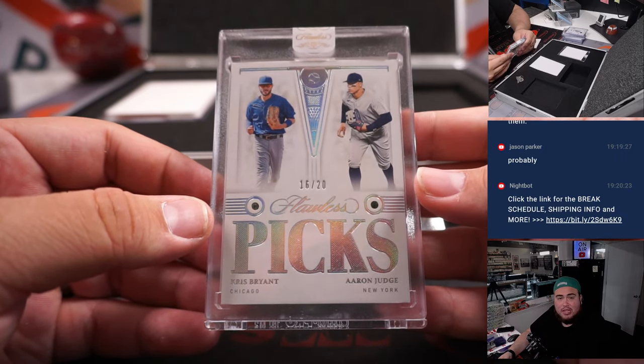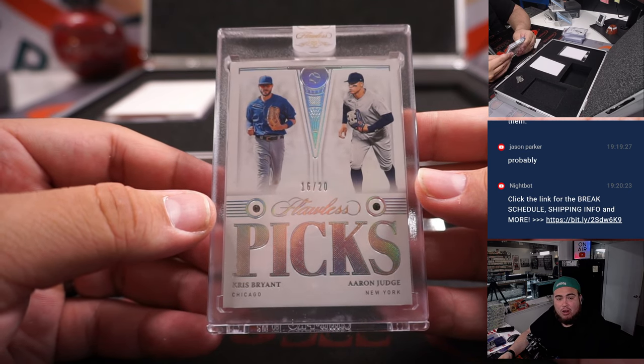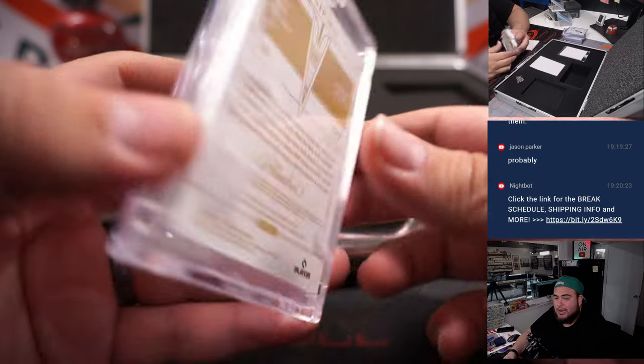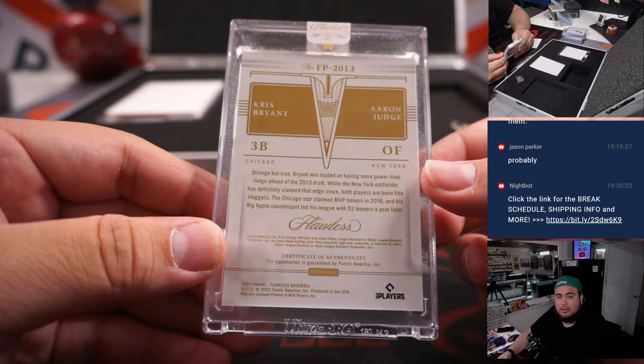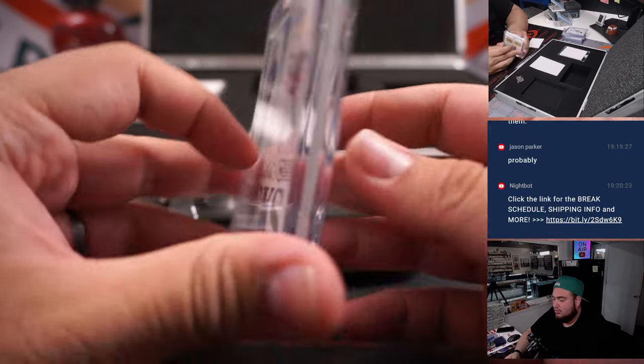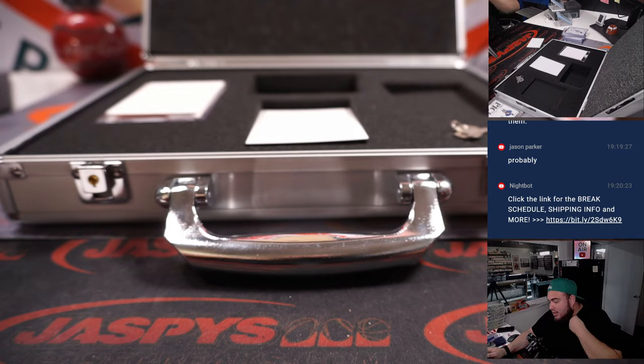16 out of 20. Now, the Cubs is Carl, and the Yankees is Chad. So that'll be a randomizer there between the both of you guys. Good luck. Wish I could just cut the card in half, but can't do that. So that'll be a randomizer there.